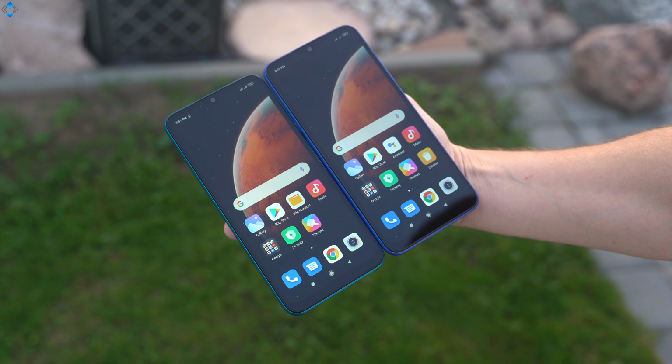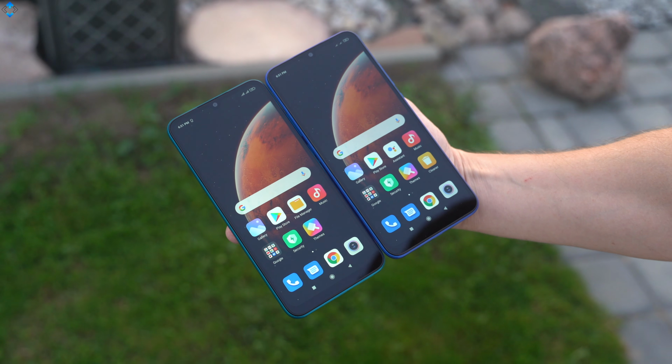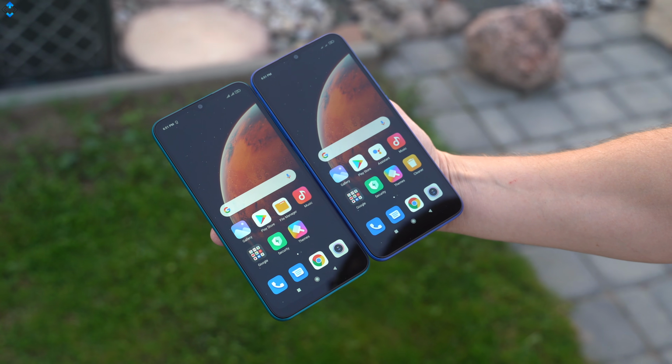In today's video, I wanted to talk about one of the cheapest Xiaomi budget phones, the Redmi 9A and the Redmi 9C. Prices start at just about $100 and for this amount of money, you're getting a lot of value for the price, but obviously there are some trade-offs you need to consider before buying. So without any further ado, let's get right into it.